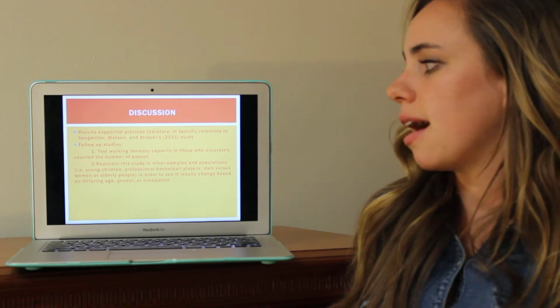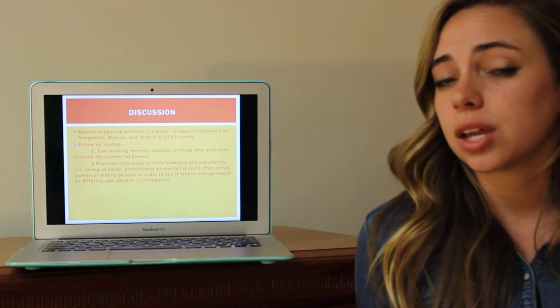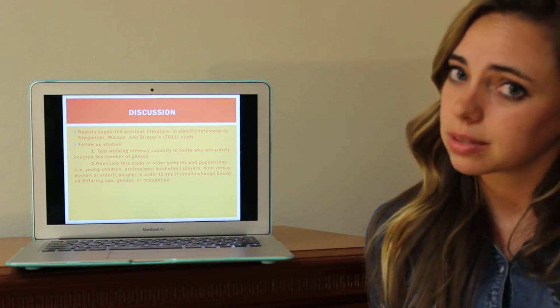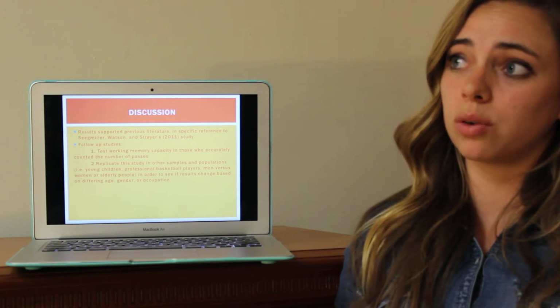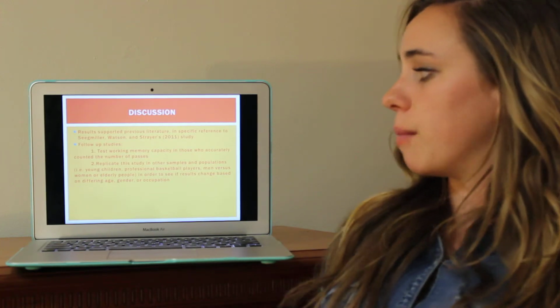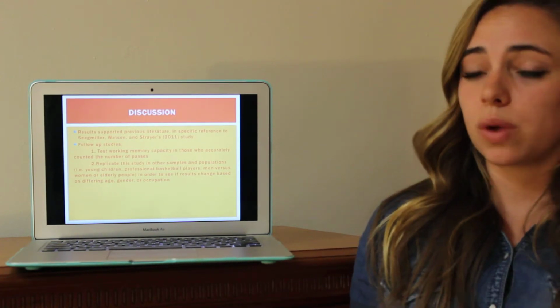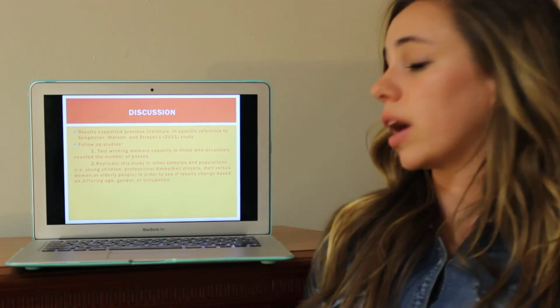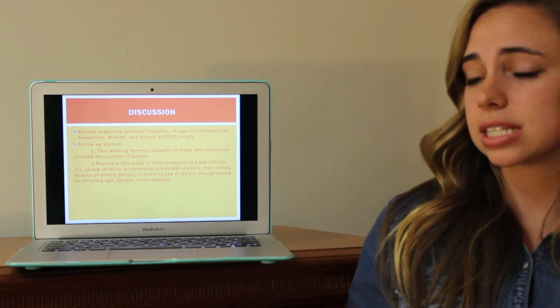It would also be interesting to replicate our study with different subgroups, such as children, professional basketball players, relating to study number 1, where the participants would be familiar with the primary task at hand. Also to see men versus women, if gender affects selective attention bias at all, and also elderly people to see if age has an effect on selective attention bias.